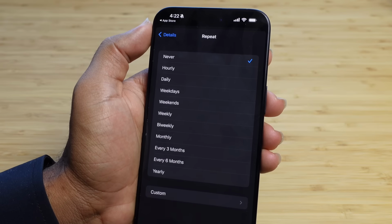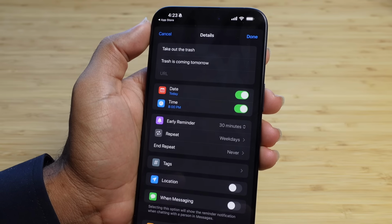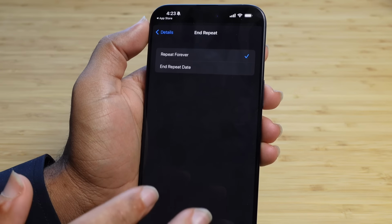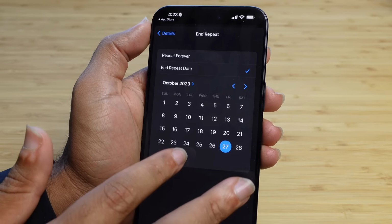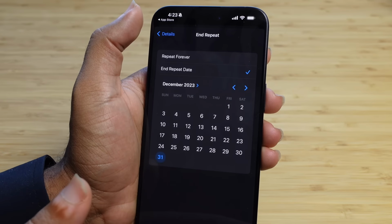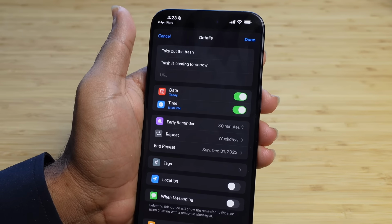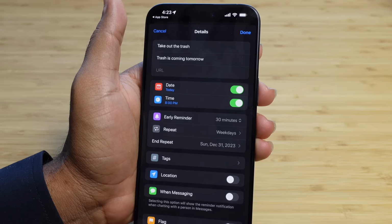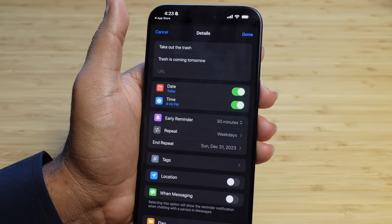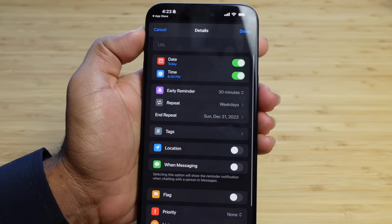If this is a recurring task, we can go ahead on the repeat section and say that we can do this every weekday. And then we can also put a section right here where we can end the repeat option. We can say an end repeat date, so we can scroll all the way to the end of December and say that it will stop on the last day of the December month, and then we can go back and it repeats weekdays. So now we've got this really cool feature in here where every week it will remind us to take out the trash, and it will give us a 30-minute early reminder, and then also will remind us at 8 o'clock on the dot itself.